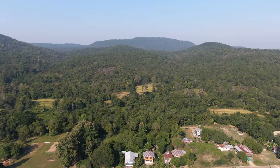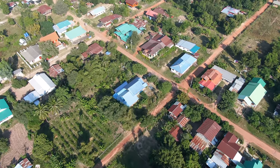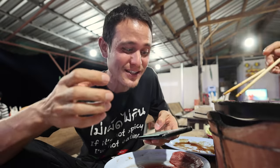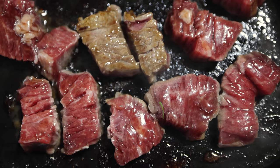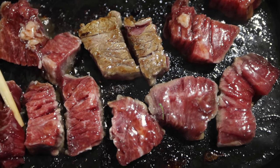The cattle are fed chemical-free, natural. The communities grow their own grass to feed the cattle, so they're grass-fed. No chemicals, no growth hormones, no antibiotics. I believe that it's mainly family businesses that raise the cattle, and so that really stands out. That is really why the quality is so high and why it maintains so high.